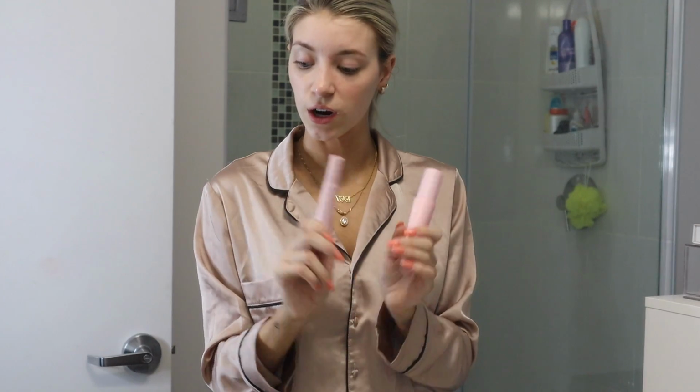I like the eye cream and I like the face moisturizer. I will say right now I like the eye cream more than the moisturizer because this is a little thicker for my liking, but I also have a lot of moisturizers that are like this. So I'm not gonna say it's bad. It is just thick. It just depends on what you like. Now I'm going to go in with the serum.